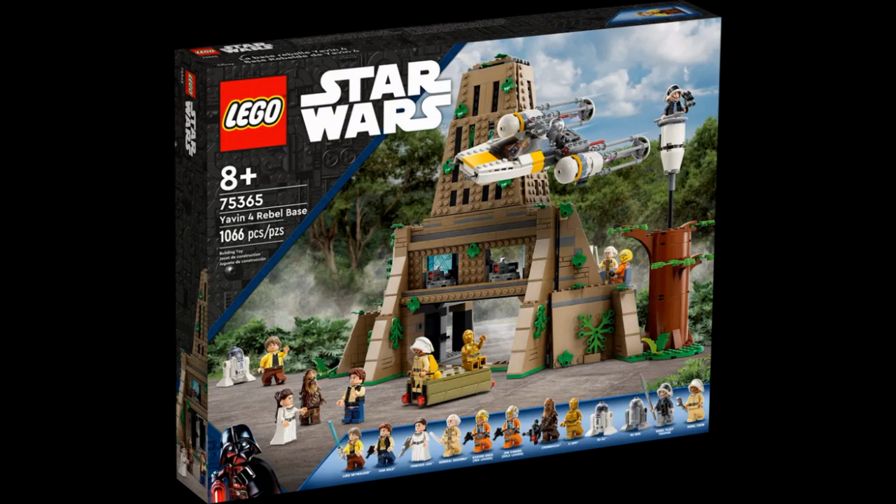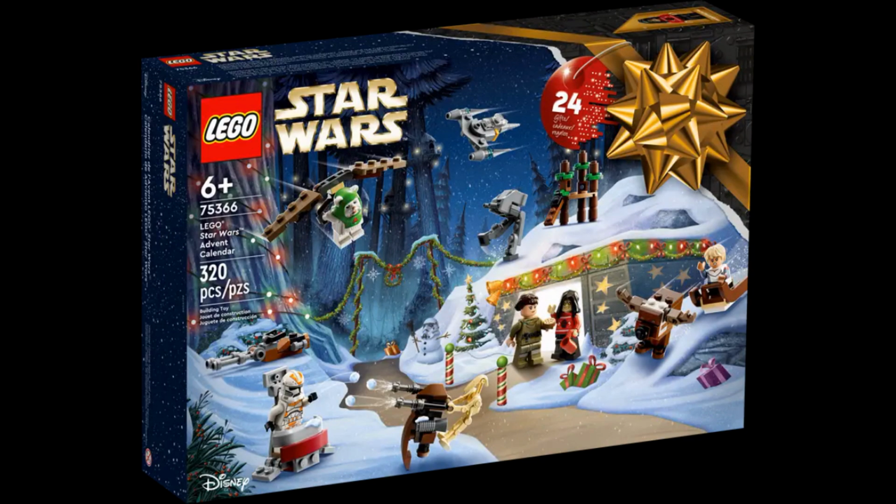It's cool that it's got the scaled down Y-wing included, but maybe that's part of what makes it look less pristine to me too, just because it's such a scaled down build. It's not that great. Next up, we have our advent calendar.